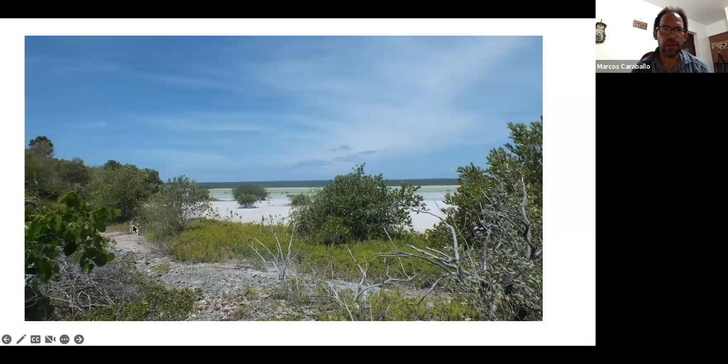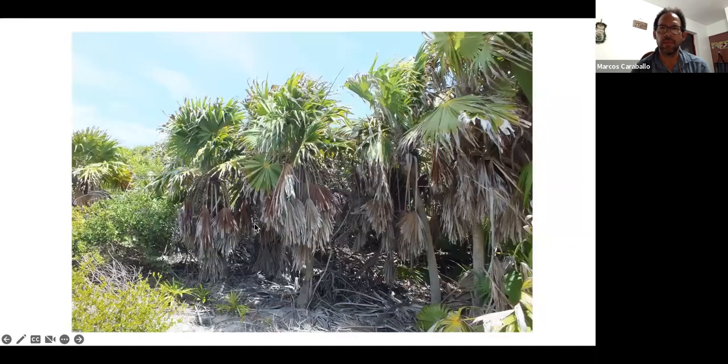So the areas also have shrublands with Batis maritima and some other coastal vegetation, and also palms. They have Leucothrinax palms, which are endemic to the region, and they are also an important food source for wildlife, and also because of the nesting area, food, and shelter. They make a small forest.